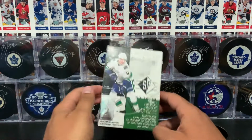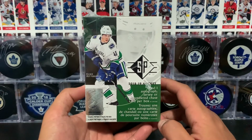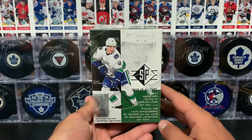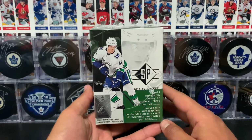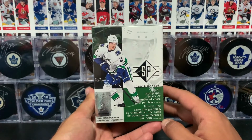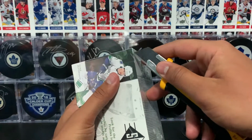So today, like I mentioned in the intro, SP hockey cards. We've got the blaster box this time around. These are a retail exclusive. You can pick them up at Walmart, Toys R Us here in Canada, and there's 8 packs in this box, 5 cards per pack. Let's go ahead and crack this bad boy open.